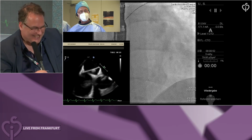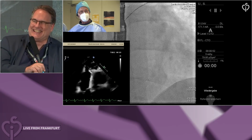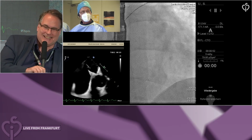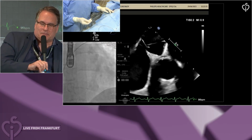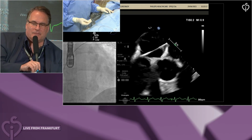Let's measure the distance, Busha. I'm pushing the wire now. So a question, Stefan. What is the threshold for you to use the PFO versus ASD in terms of size, in terms of tunnel length, or other variables?